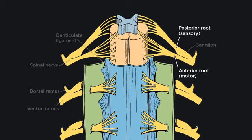that help us balance. Now, when these two roots come together, they form what we call a spinal nerve, which by definition is considered a mixed nerve, both sensory and motor in nature. This convergence of the anterior and posterior roots happens just before the resulting spinal nerve exits the intervertebral foramen. Then, almost immediately, each of the spinal nerves divides into a pair of distributional branches known as rami.